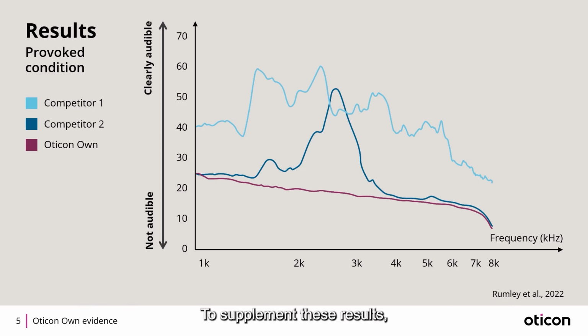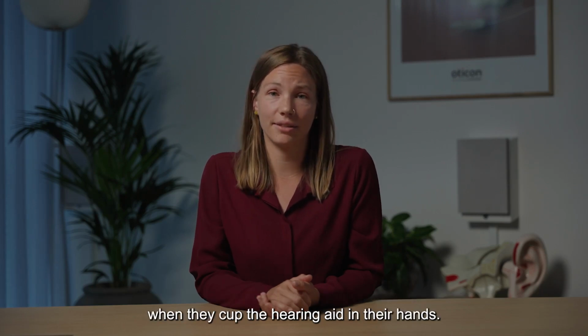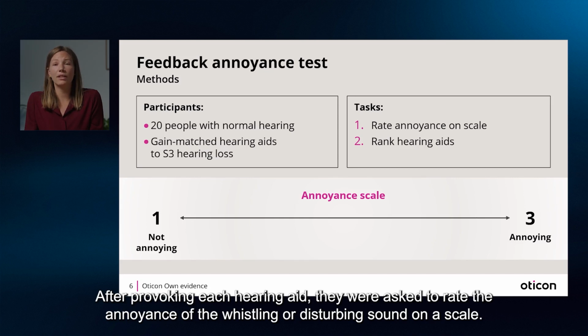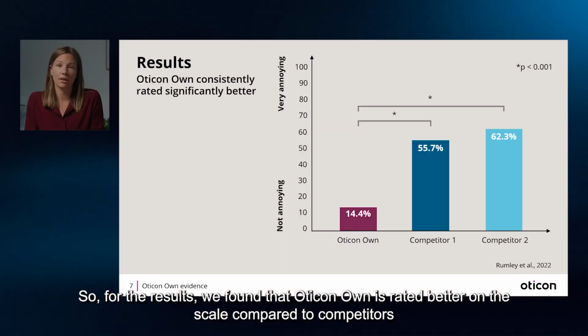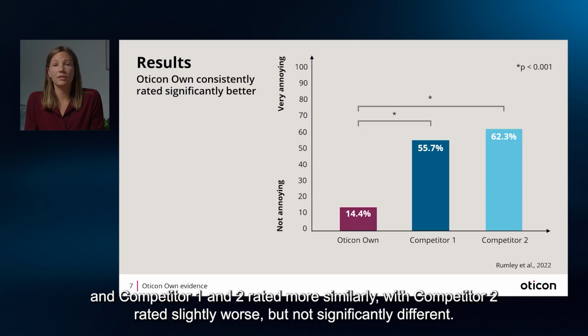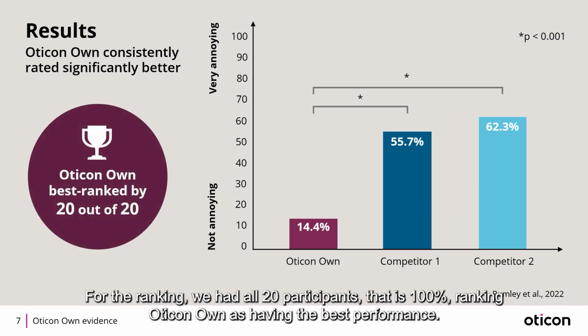To supplement these results, we wanted to have 20 test participants test the annoyance of the sounds that the hearing aid produce when they cup the hearing aid in their hands. After provoking each hearing aid, they were asked to rate the annoyance of the whistling or disturbing sound on a scale. The second task was to rank them, or order them, in terms of their annoyance from least annoying to most annoying. So for the results, we found that Oticon Own is rated better on the scale compared to competitors, and competitor 1 and 2 rated more similar, with 2 rated slightly worse but not significantly different. For the ranking, we had all 20 participants, that is 100%, ranking Oticon Own as having the best performance.